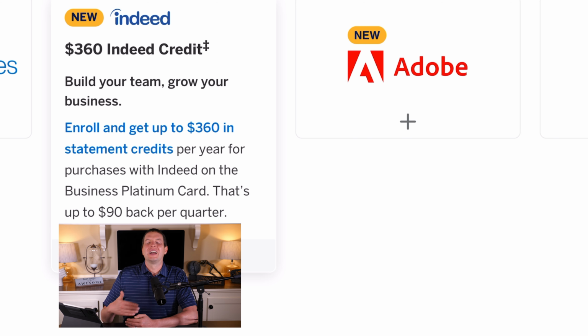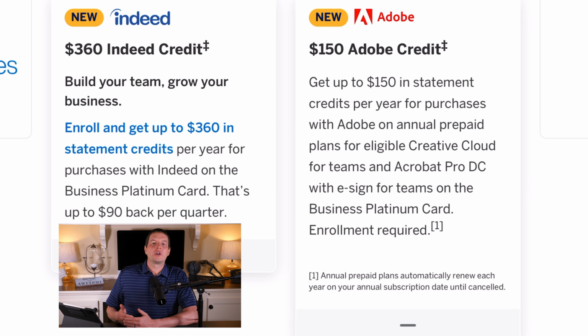But if you're not doing that, it's not really going to be that helpful. There's also the $150 Adobe credit, and I checked into that a little bit. It's really specialized for business use, and you're really not going to get a lot of value out of it if you're just a one-man show. You need to have a pretty large team together to justify the cost of the products that are eligible for this particular benefit. You can clearly see that this card packs a serious punch.